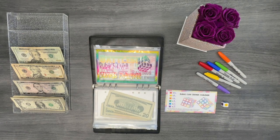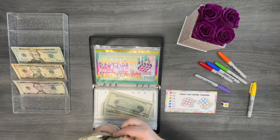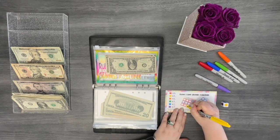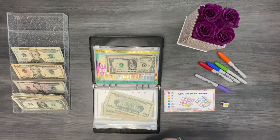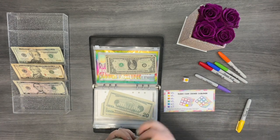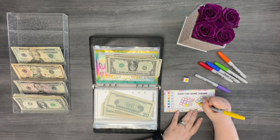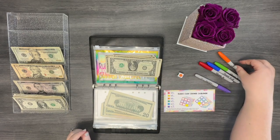So I got yellow. So yellow is 4. So 1, 2, 3, 4. And I'm going to color in this yellow. And then let's roll again and see what other colors. Another yellow. So let's do this. 1, 2, 3, 4. And then I'll color this yellow in. And then let's just see if this dice just loves yellow. Okay, orange, perfect, another one.